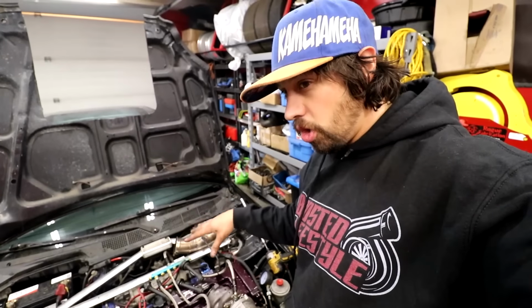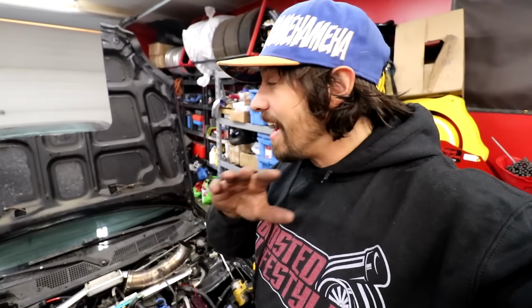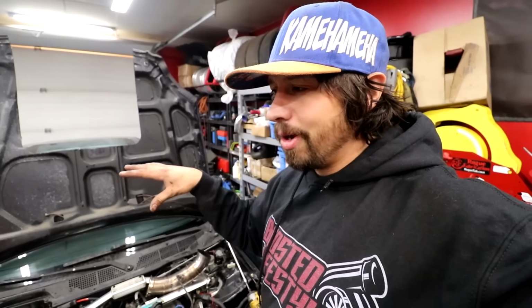We drove this thing home. It's still idled and everything on 1.5 cylinders. I have no idea how that happened. I was like, yeah, let's just fix the idle, we'll take it out again. And I put the hood on anticipating that we would be able to take this thing out again. Wrong, it's dead. It's dead.